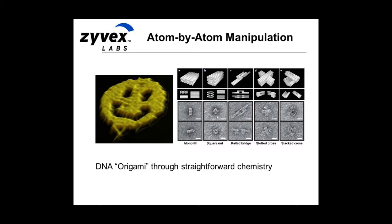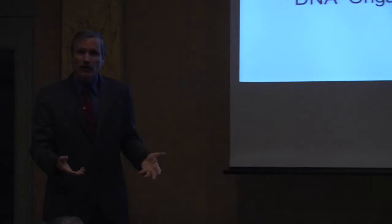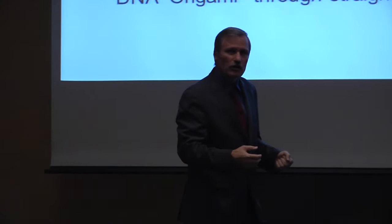Paul Rothman and some other people have developed this, where using very straightforward chemistry and the fact that you can get DNA designed the way you want it to, it self-assembles into two- and three-dimensional structures, getting really atomic precision, at least on a relative sense. And this is fantastic.